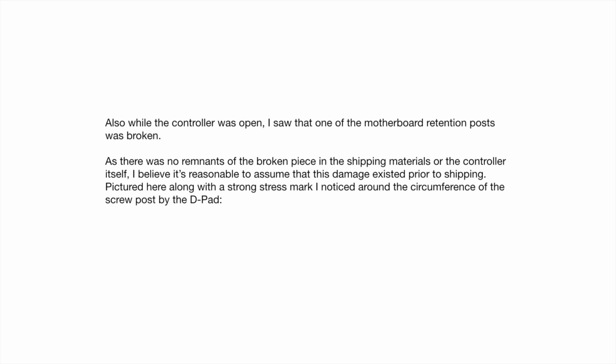Also, while the controller was open, I saw that one of the motherboard retention posts was broken. As there was no remnants of the broken piece in the shipping materials or the controller itself, I believe it's reasonable to assume that this damage existed prior to shipping, pictured here along with a strong stress mark I noticed around the circumference of the screw posts by the D-pad.